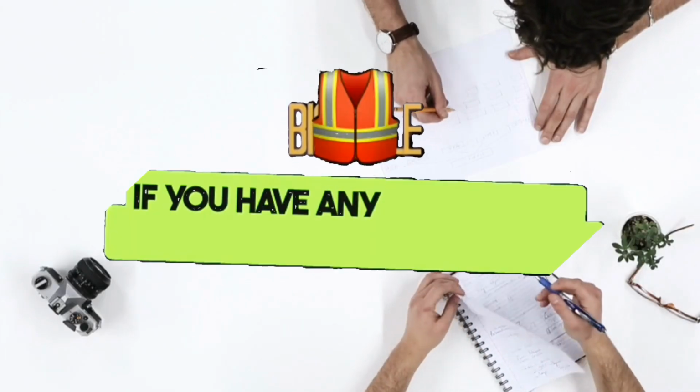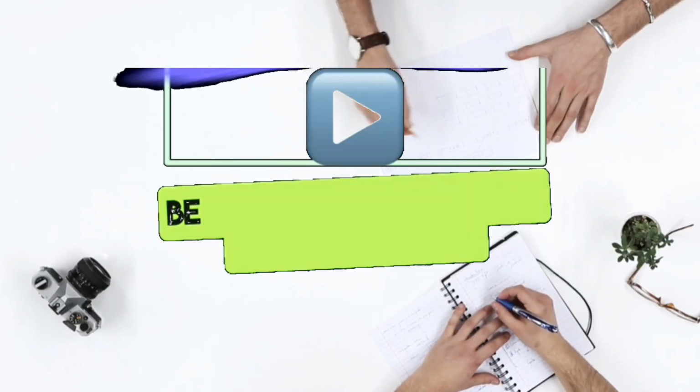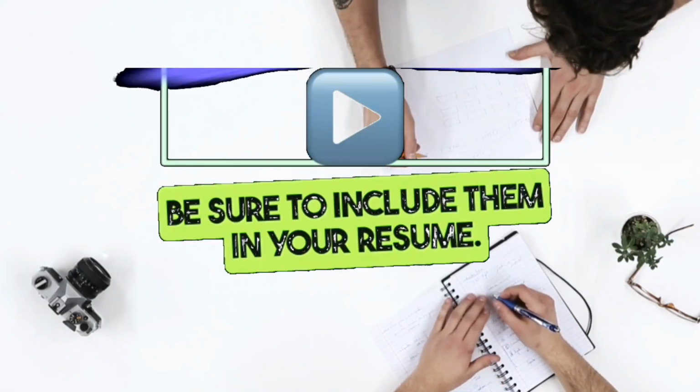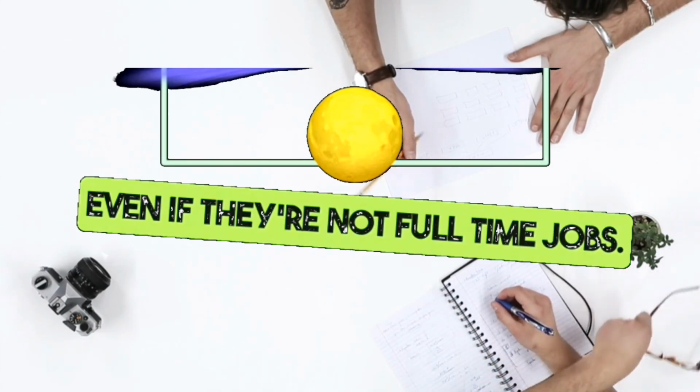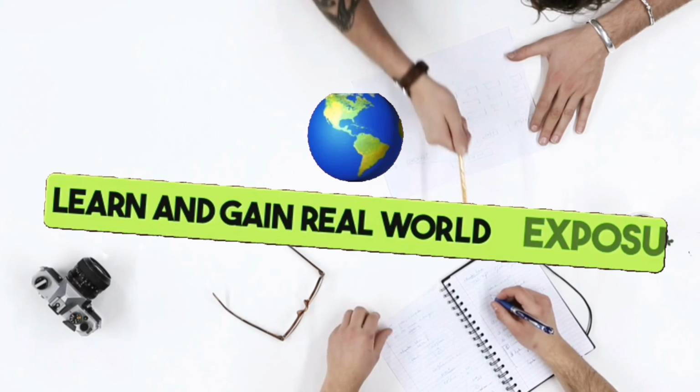If you have any internships, projects, or volunteer work, be sure to include them in your resume. Even if they're not full time jobs, these experiences showcase your willingness to learn and gain real world exposure.